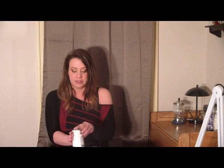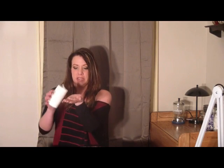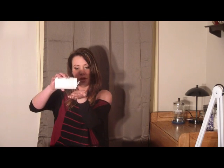Let's talk a little bit about how to use this product. Again, it's safe to use every day, and this is what I'm talking about when I say it's a really unique product, because it actually is in a powder form. If you can see that.